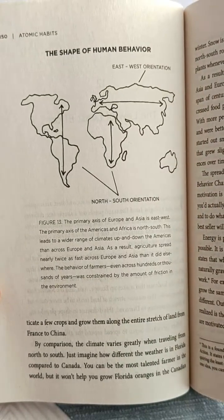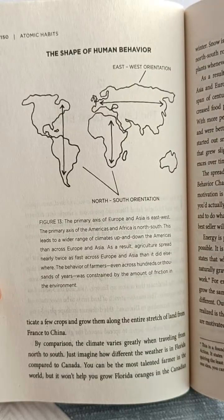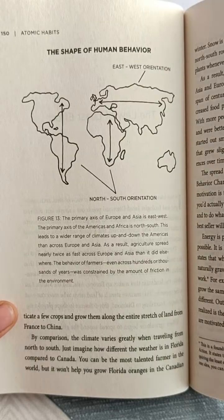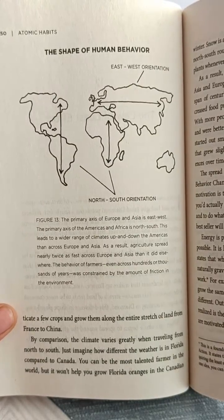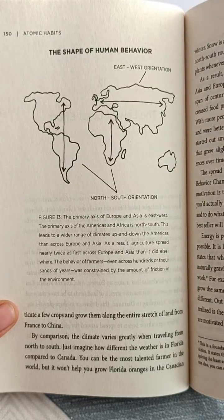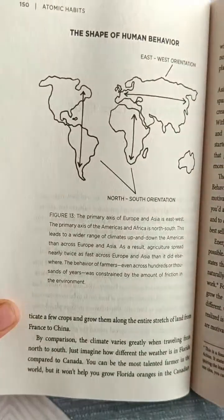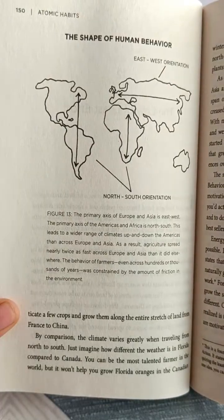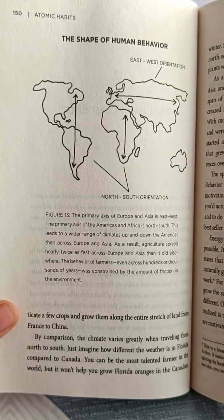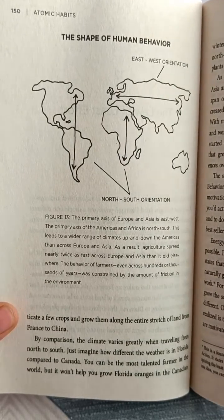By comparison, the climate varies greatly when traveling from north to south. Just imagine how different the weather is in Florida compared to Canada. You can be the most talented farmer in the world, but it will not help you grow Florida oranges in the Canadian winter. The shape of human behavior: east-west orientation, north-south orientation.